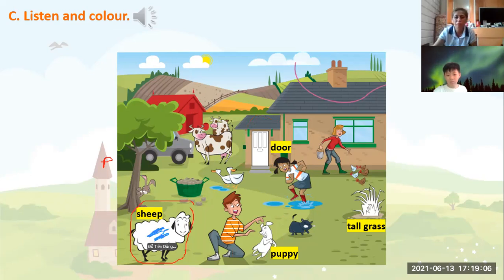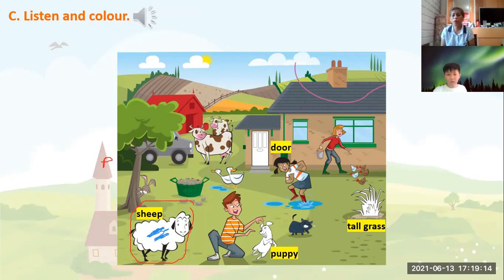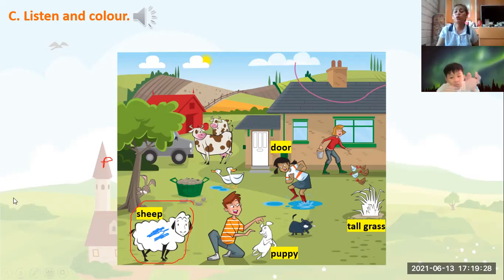Can you see it? The door, can you hear it? Wait for a while, Tom. Tom, can you hear it? No? Can you hear it? Don't hear it. Yeah, because I know your internet is not good, because you keep on losing the internet. It's not good. Okay. Now, please try to color the red yellow.